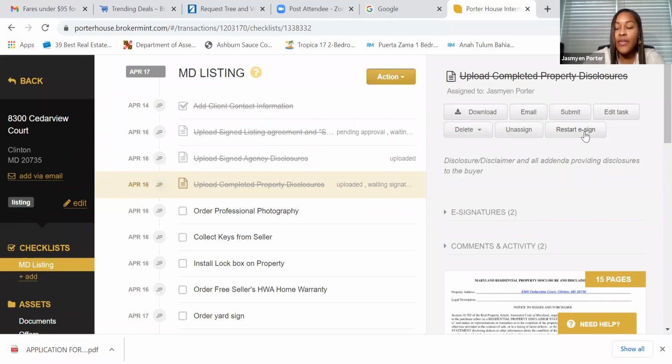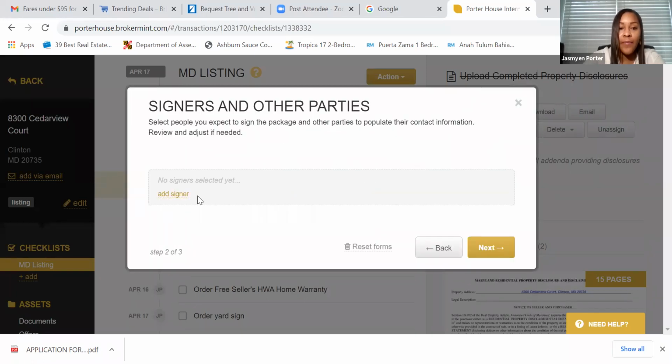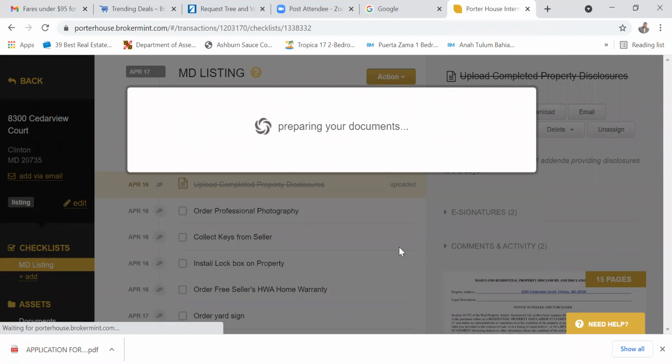So in the event that you need to restart this e-sign process, you click on Restart e-sign, and it's asking me what I want to do. If I want to keep the existing signatures and add new fields and send as an updated package, or do I want to avoid all the signatures, make adjustments, and then send as a new package? I'm going to opt to keep the existing signatures, add new fields, and send as an updated package. So I'm going to click on that, continue. So my signers, going to be my seller, going to go to next.